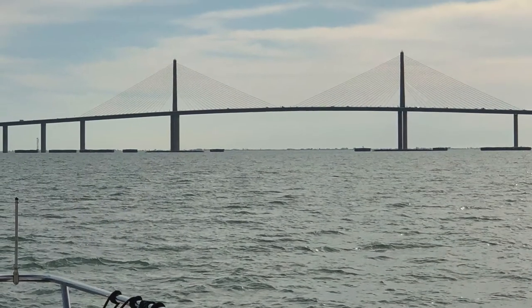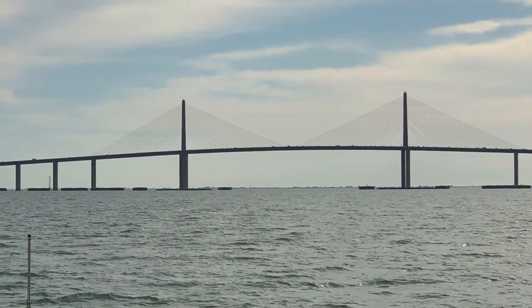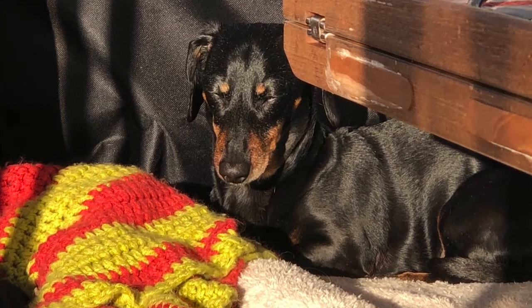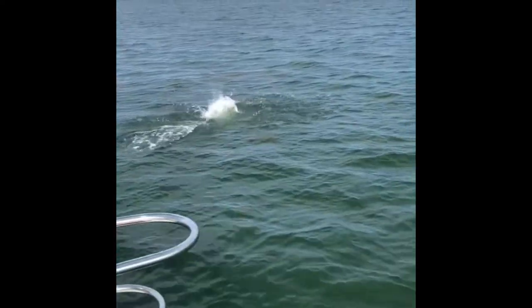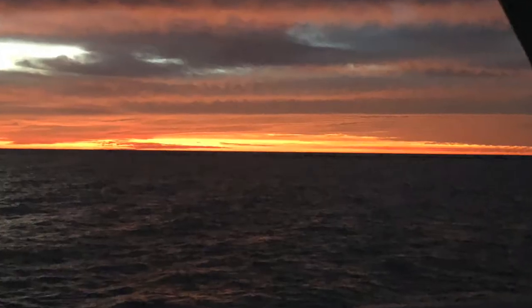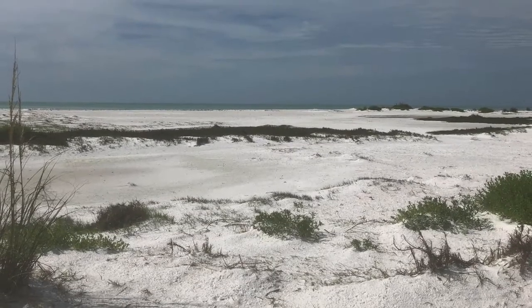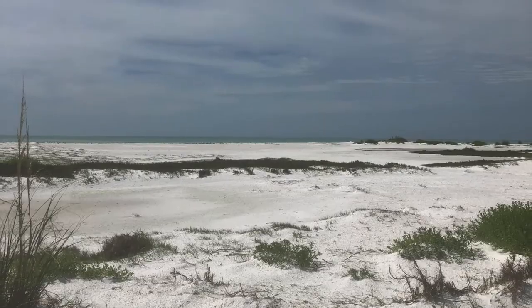On Valentine's Day, we headed back out into Tampa Bay and then under the Skyway Bridge. Harley was once again in her happy place, and we were finally free from the dock and looking for some white sand. We anchored out along Egmont Key just before the sun went down, and the next day we enjoyed some warm beach time. Harley was happy to run along the beach and explore.